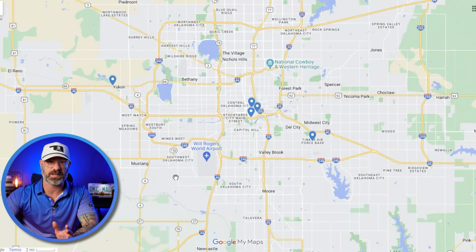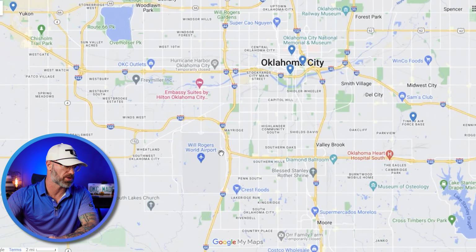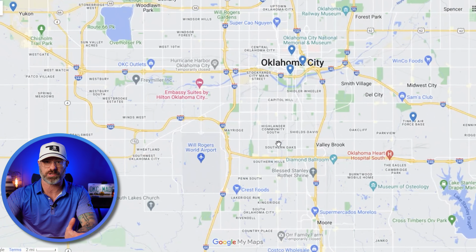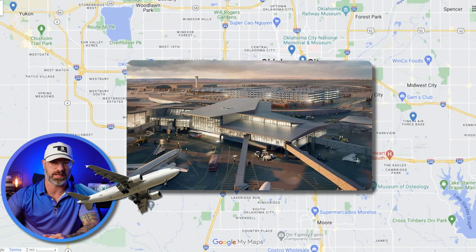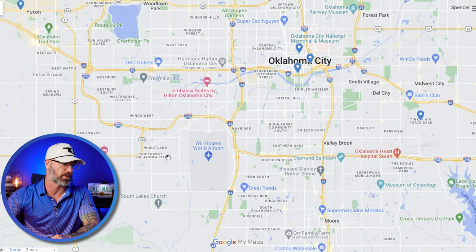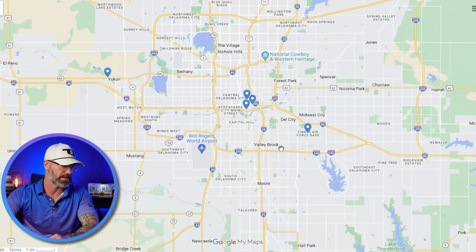Okay, before we hop into any other suburbs, I just want to point out, as you start to head back towards the city from Mustang, you're going to see the Will Rogers Airport here, which is the major Oklahoma City airport that flies out to virtually every major city, with tons of direct flights. This is located in the southwest quadrant of the city. As we head along this 240, it's going to take us into this area, just below the south side of Oklahoma City proper, and that's going to take us into Moore.